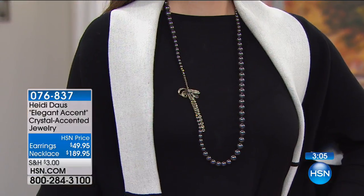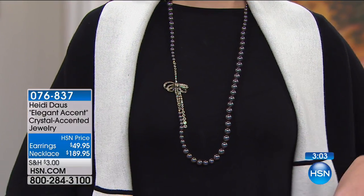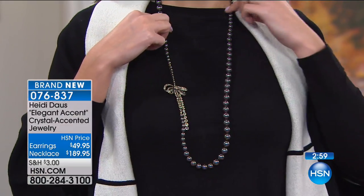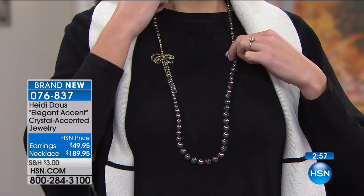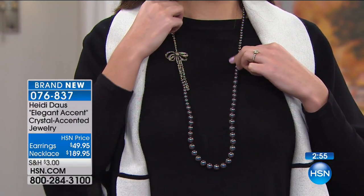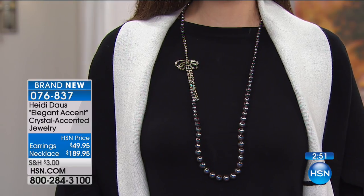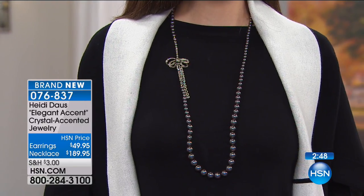Isn't that just lovely? And actually, if you could put that bow up just a little bit higher, honey, pull the bow higher. You know, because that way it'll sit absolutely perfectly. Perfect. You see how that is designed and how it graduates all the way through.